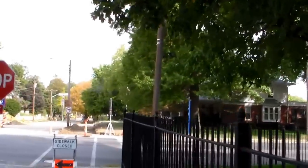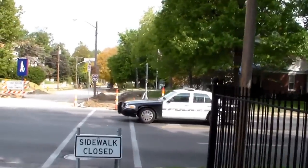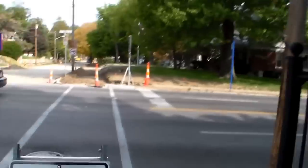Harry had a pretty nice house. I'm going to try and walk around the corner, although it says the sidewalk is closed that way. Independence finest.